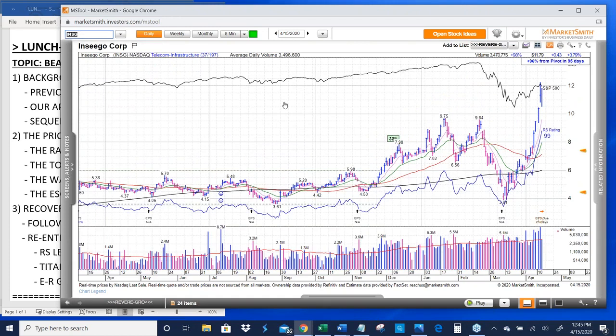Inseego Corp, very nice. Telecom infrastructure. I'm guessing that this is probably a 5G play, and you really couldn't be in a better stock. Relative strength rating of a 99. Obviously, it's very volatile. It's gone up pretty much straight up from 6.50 to 12. I would have taken something off the table on this, but I'm not telling anybody to buy or sell. I've got my rules. You've got yours, but you're in a winner, unquestionably.